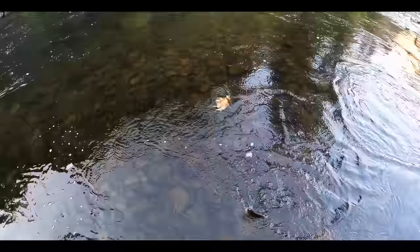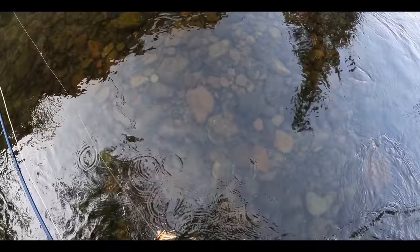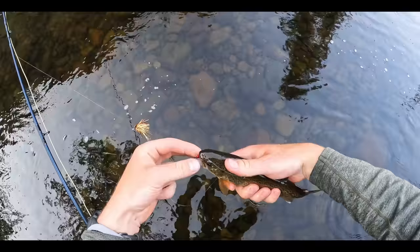Cool, there's our first rainbow. Had a big bull trout come chase him into the shallows. He has bite marks on his side too. That's crazy. You know, these poor rainbows are just getting destroyed in there.